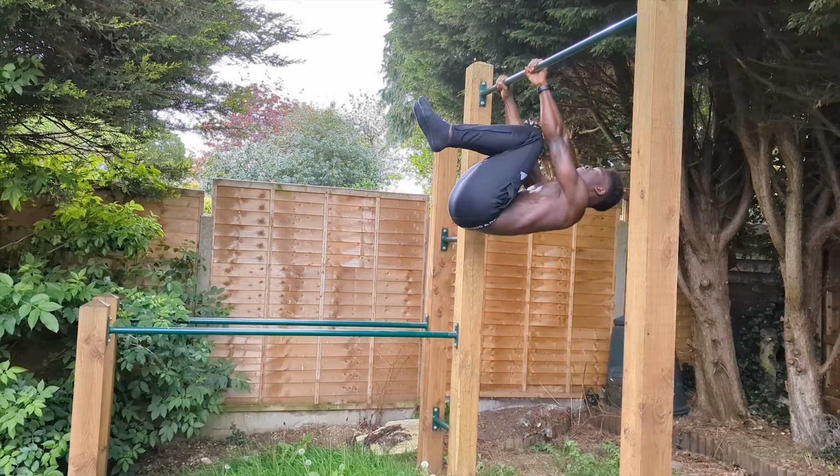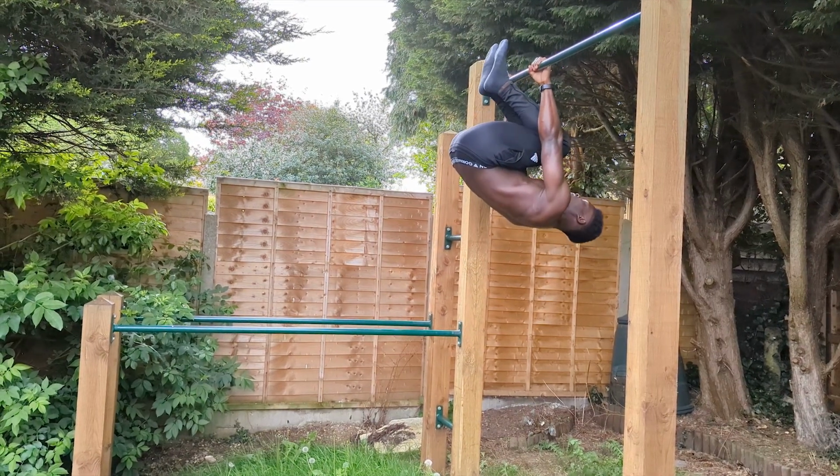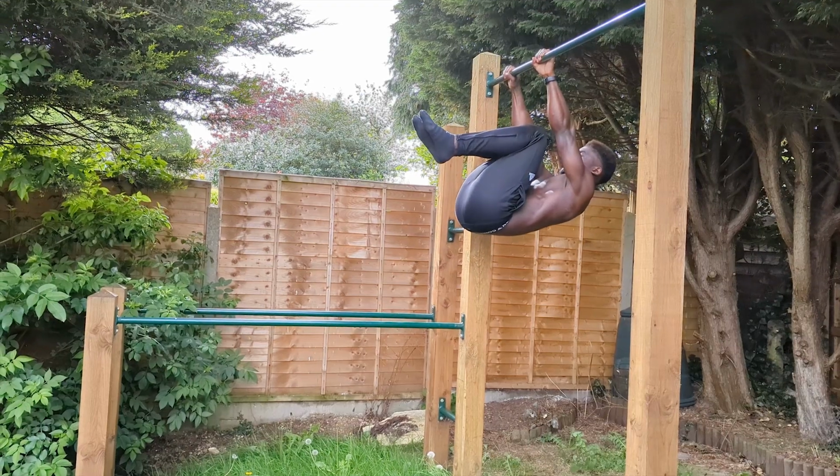They require a high degree of strength, coordination, and proprioceptive awareness, and most people simply won't be able to do them right off the bat. And even if we can do them, these exercises are the sort that will sap a large degree of energy that we will actually need later on in our workouts.